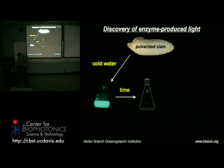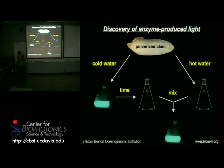Okay? But then he also made the observation that if he tried to take that ground up clam and put it in hot water, there was no light emission. Okay, so something in there was heat sensitive. But when he dumped the two things together, whatever was in the hot water and whatever had dissipated in light emission, he could regenerate the glow.